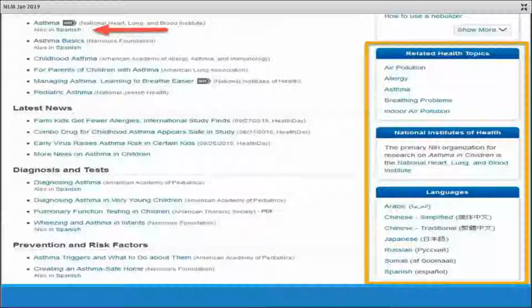A little further down the page, under Start Here, this is actually from the NIH. This little symbol next to any topic is telling you that this information is coming directly from the NIH, the National Institutes of Health. And they're also telling you that this is also available in Spanish as well.